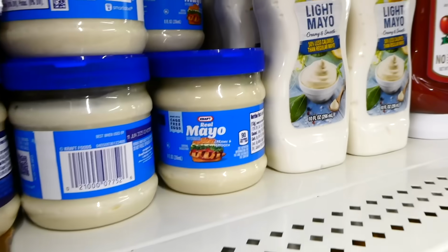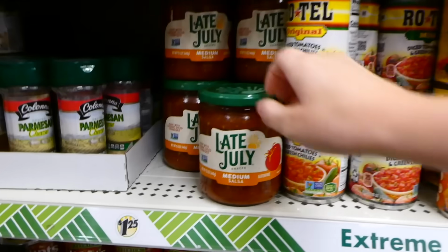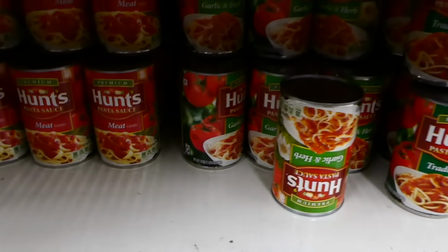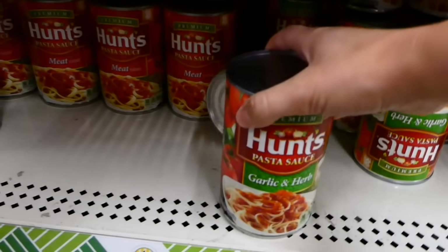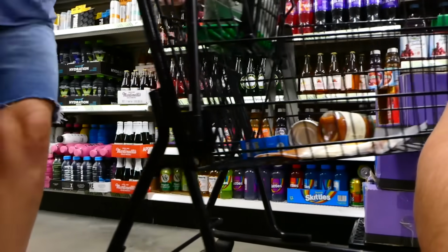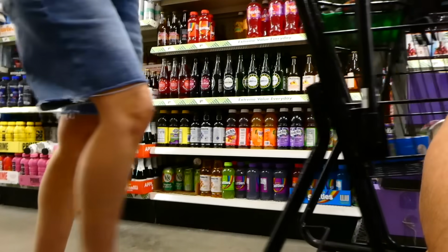Also, I am not grabbing this mayo, but I can't believe how white it is. I just feel like it looks like paper. It's that white. Anyway, I'm picking up some salsa now for added flavor, and you can't go wrong with salsa for $1.25. I'll also pick up a couple cans of this pasta sauce. Now on the very bottom shelf, I found some black beans, so I'm throwing these black beans in my cart. Have no idea what I'm going to do with them yet.